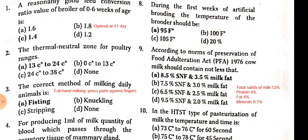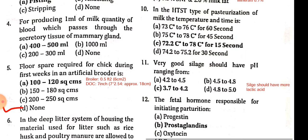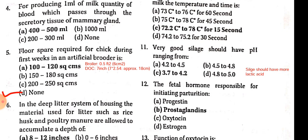In the high temperature, short time type of pasteurization of milk, the temperature and time are 72.2 to 78 degrees centigrade for 15 seconds. Very good silage should have a pH of 3.7 to 4.2. A good silage should have more lactic acid than other acids.